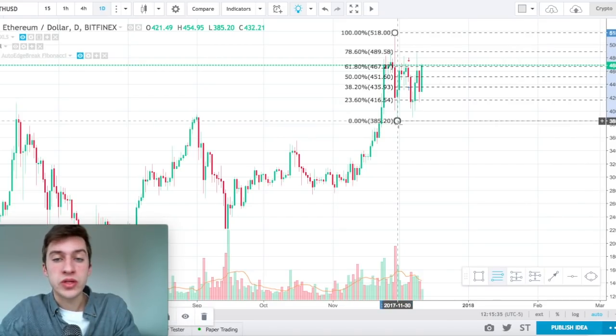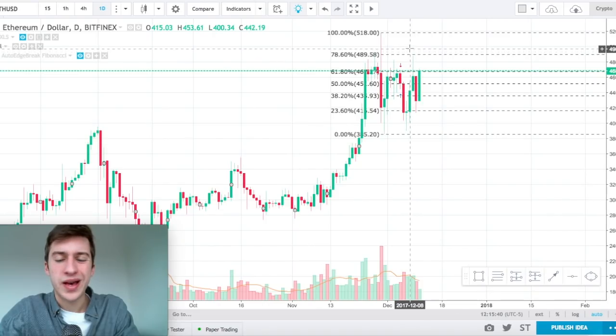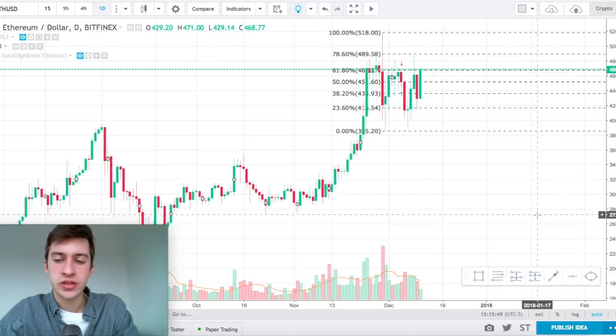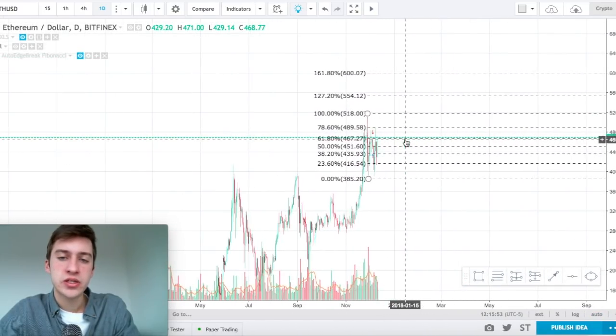So what I'm going to do here is, if we can see price breach these tails, so if I see price go past 500, I'm expecting an uptrend to form. And if I see an uptrend form, then a very likely level of resistance is, let me turn off auto so I can scroll up and show you guys, around 600.